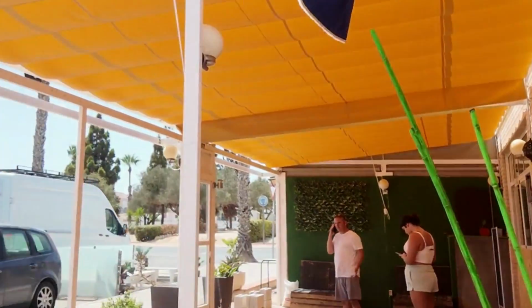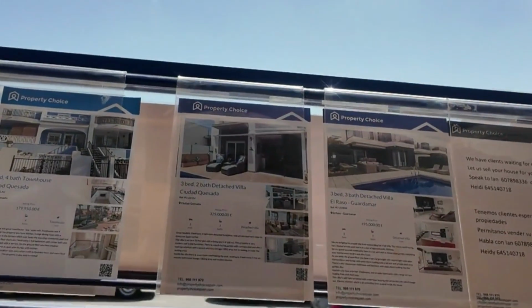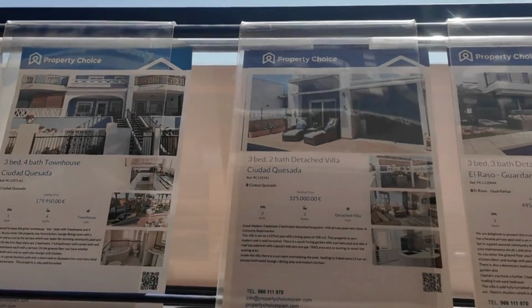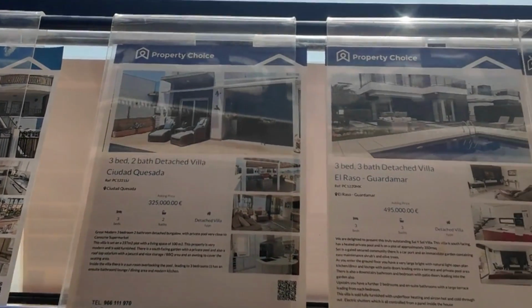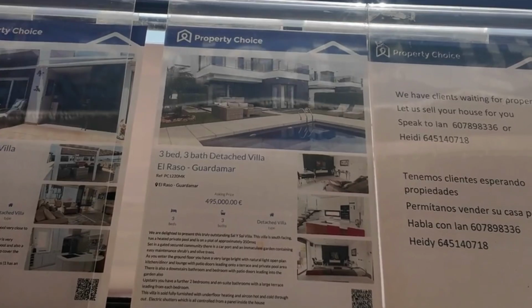And even on the other side, look at that. Same again, the other side. Everything is sold. But we've got a couple there. 179 for that one. And there's another one there. They're asking for a 3-bed, 2-bath, 325. And then we've got the new build, of course, detached 3-bedroom and 3-bath, just under 500,000.